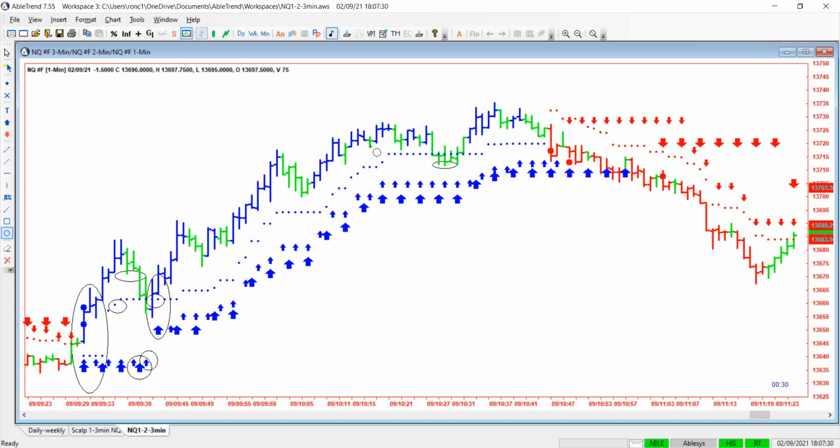Stop out would be here on the second lower row of blue dots. However, if you were using the 2 green bar exit, you'd be stopped out right there. But you have to have at least 10 points in profit. You have to have 10 points at minimum before you use the 2 green bar stop. So that actually was 15 points right there. That's okay. That's $300.